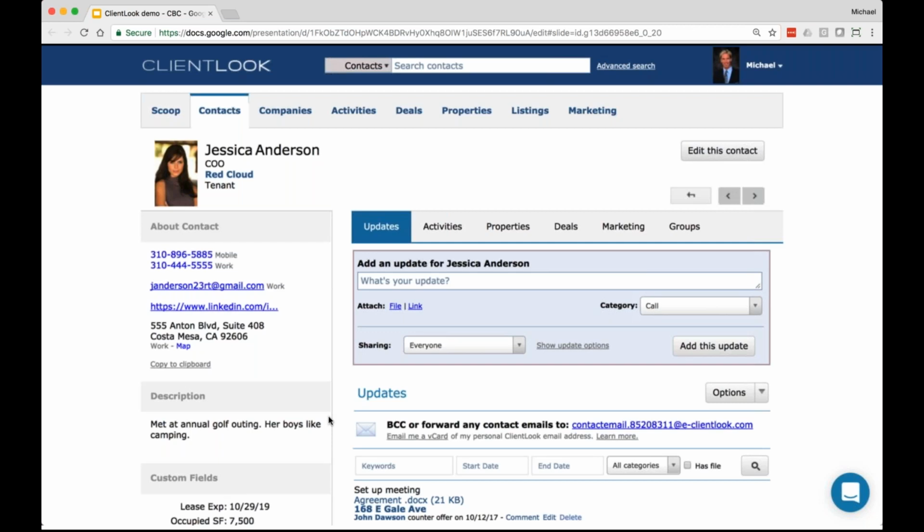You can do all kinds of advanced things like change the category. It was a meeting or a call or a property tour, or you can choose how to share it with people. You can privatize things within a multi-user account. And you can link this update to deals that you're working on or properties and that sort of thing. So that's one way. You manually input things.